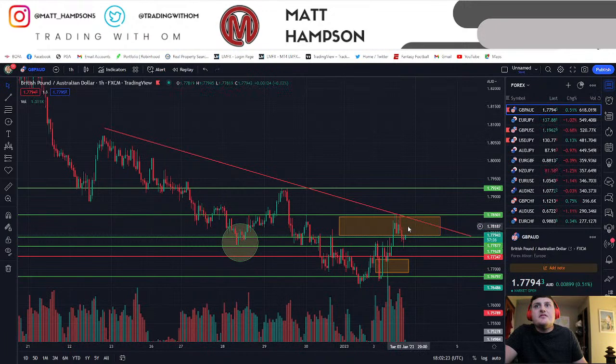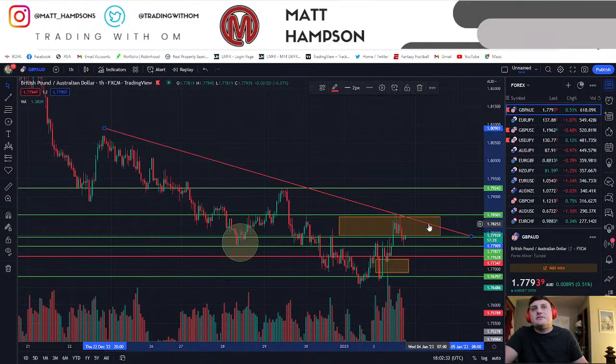Just because you get a red doji, a bearish doji here, does not mean that it's going to flip and go up. Does not mean that. Especially since we have such a strong downtrend here, with lower lows and lower highs. So we're kind of just hanging on, waiting to see what happens.